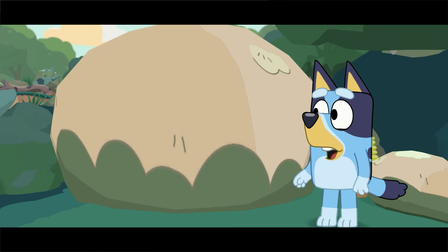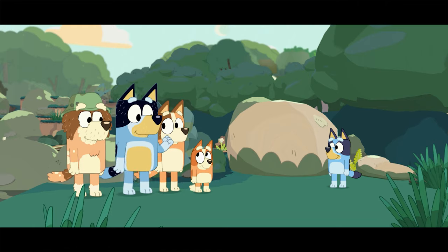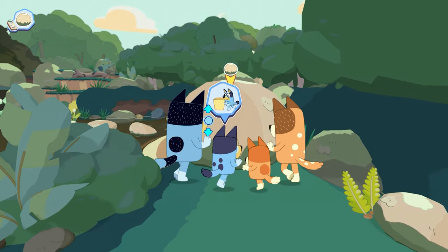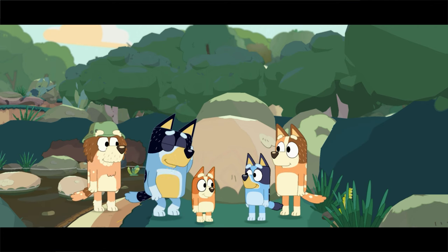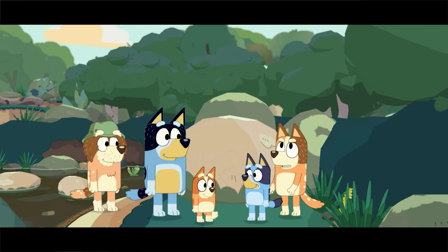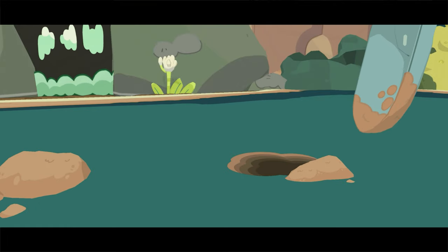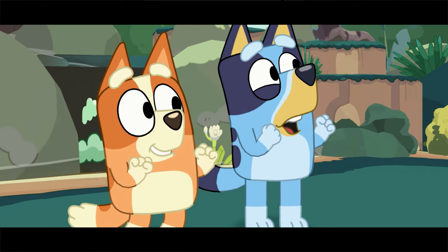We're almost there. Whoa. This rock is huge. How are we going to cross? I think we're going to need all the muscles available. Come on, team. Let's all push together. Yes, Dad. That was heavy. Come on, just round the corner. We only need to cross the water to that island. I thought you said we were nearly there. Can you see it? This is the best holiday ever.